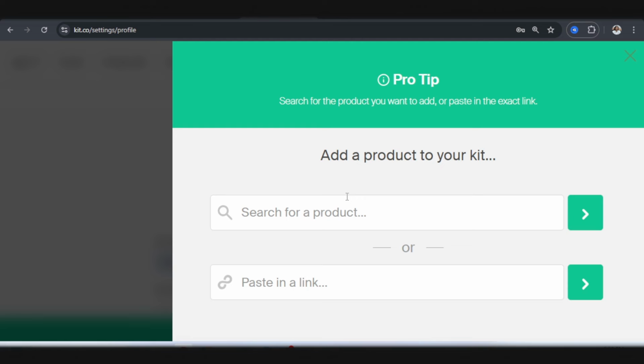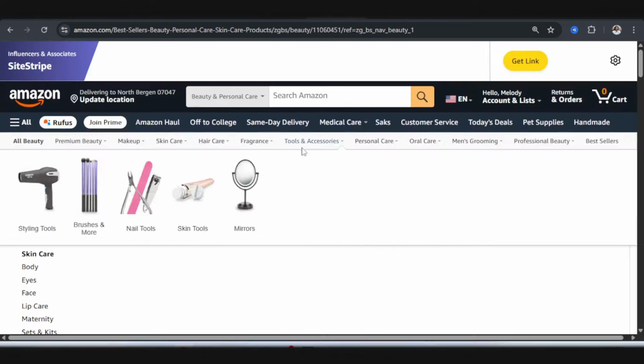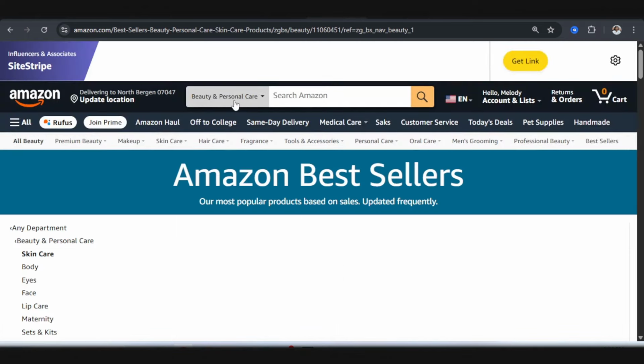And now it has taken us to this point where we want to add our product and our link. Now this is where you want to search for your product and add your affiliate link. That way, when someone clicks on the product, it automatically clicks through your affiliate link. Now what you want to do is head over to Amazon. We're going to filter by beauty and personal care, because for the purpose of this video, our niche is under beauty and personal care. And we went over to bestsellers because we want to actually promote products that are already doing well on Amazon.